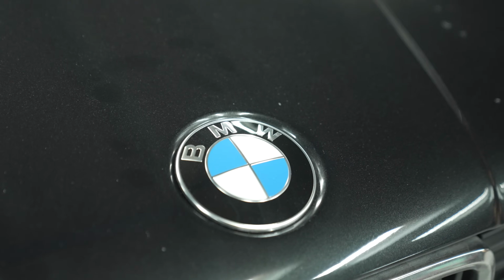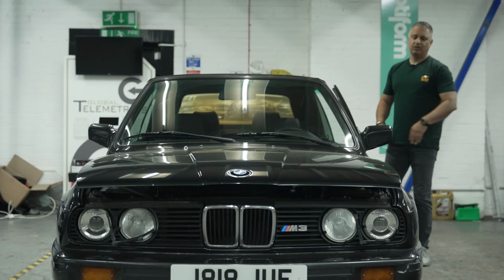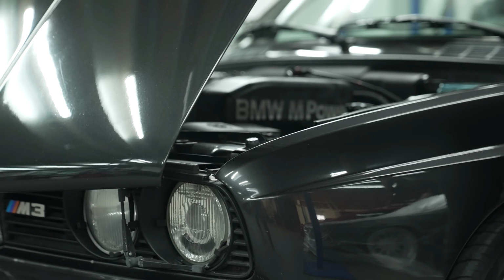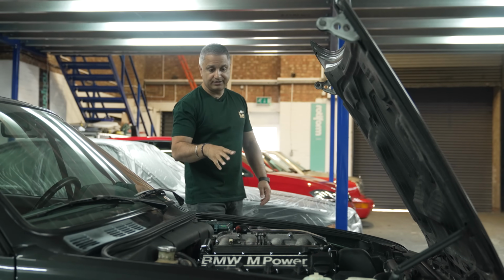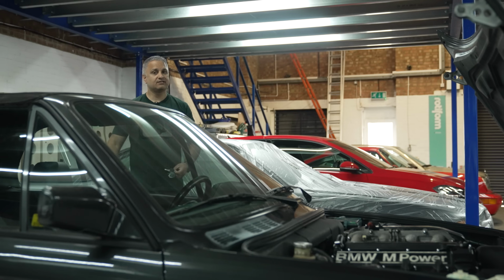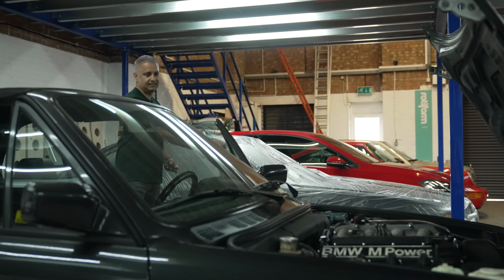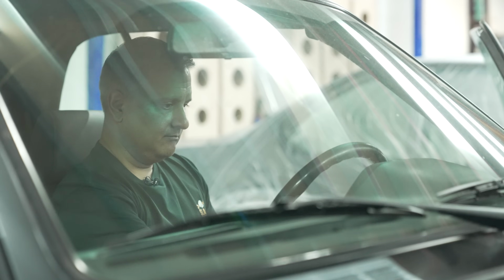What's wrong with the engine, you may be asking? Well, we've already serviced it. We've changed the oils, all the fluids, we've changed the belts and so on, and it's not a bad looking engine bay. Again, we've detailed it, looks very good. However, on startup, because we haven't been driving the car, it sounds like a diesel. And I know it's an S14 lump and they can be quite tappety, but this is far from tappety. Let me show you what I mean.